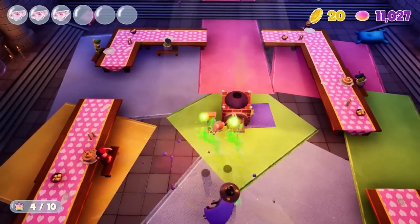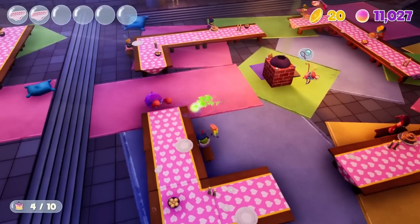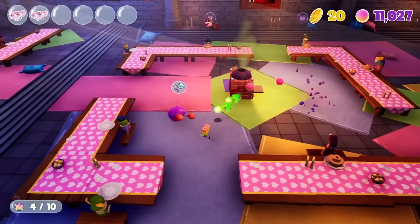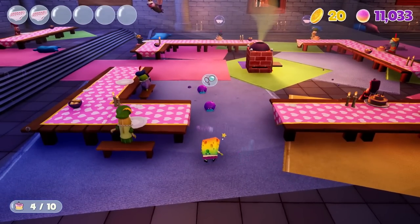So we might as well. Oh, and they got me there. Oh my goodness. So that counts, like that counts as taking a hit. So that already means this one is not gonna work, but I can't reload a save.